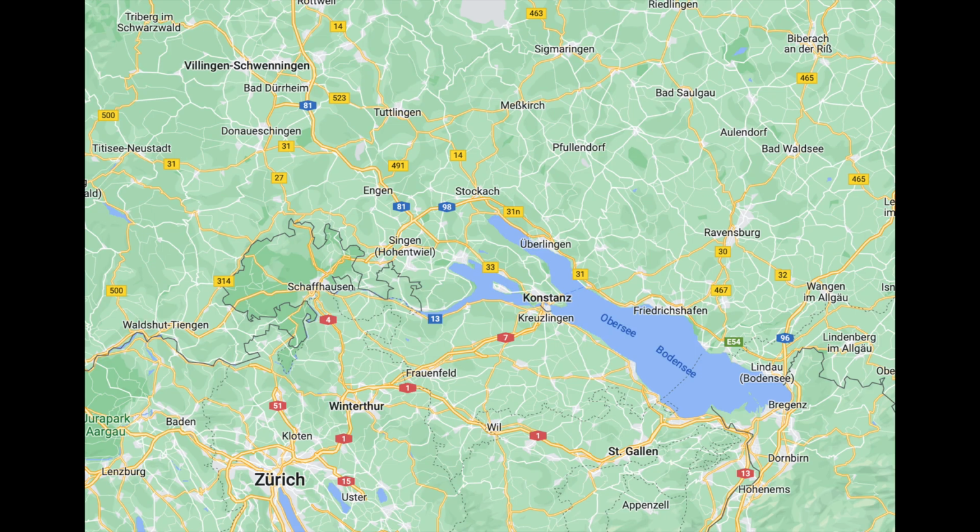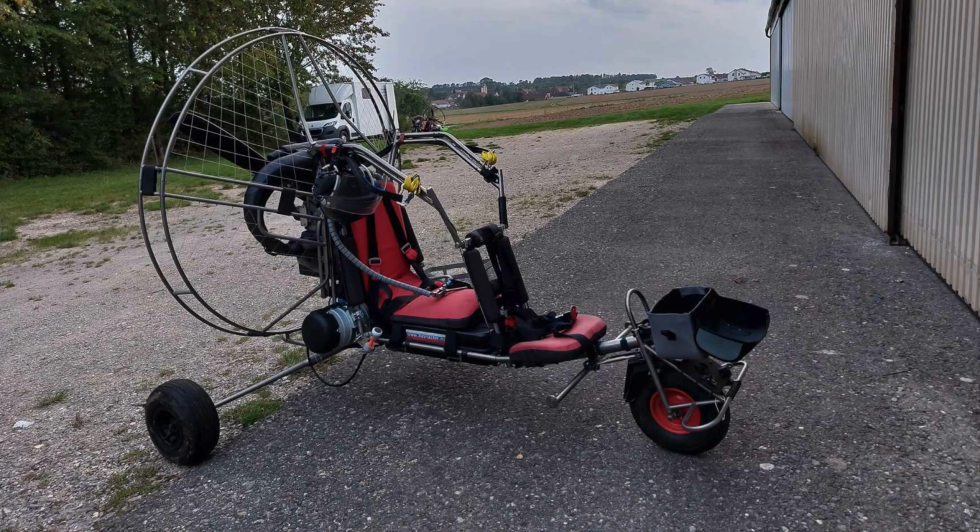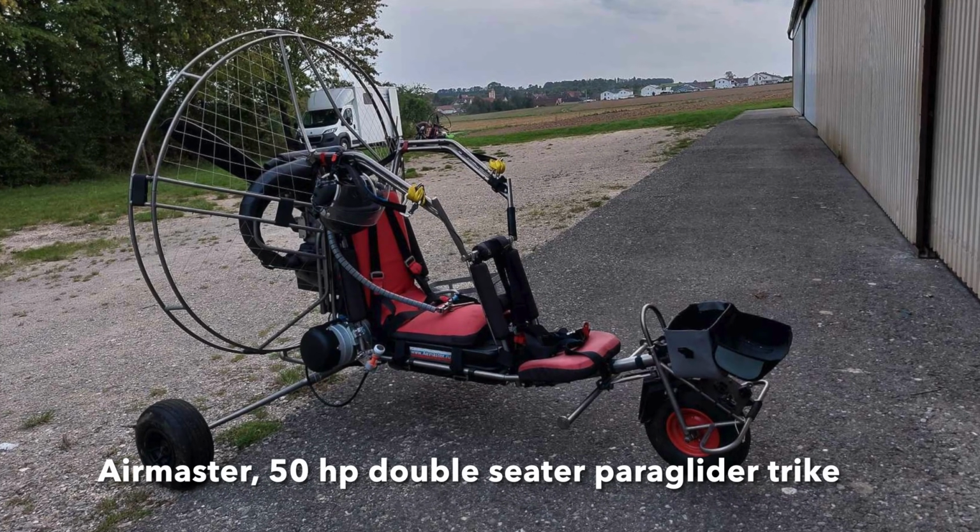We are in the southern part of Germany, in the region of Lake Constance. This is our flight route. We make a round trip of about 90 kilometers. This is my aircraft.